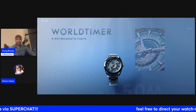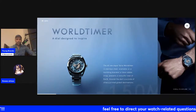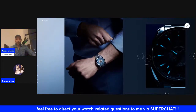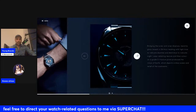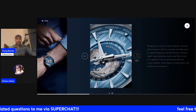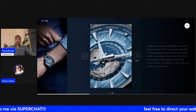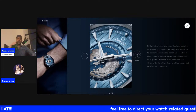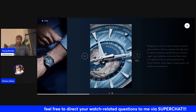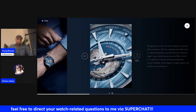Let's see. I don't know. I find it large. Oh, it's very large and in charge. It's like 44 millimeters? 43. I find it large, but I think the dial actually is a handsome dial.